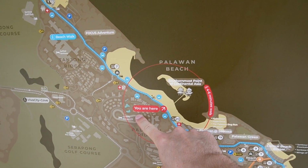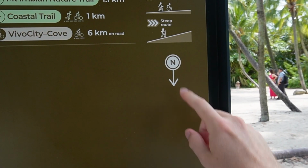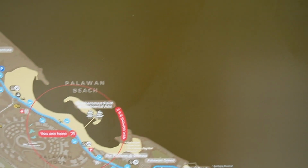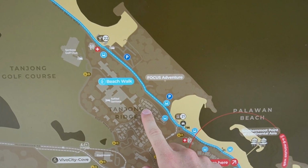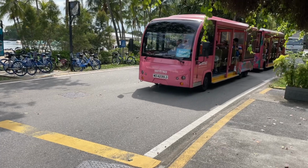Yeah, but what about the third beach that we're going to today? I don't know. I feel like that's more south than this place. That's my theory. See, look at this. You are here. We're right here. And it says north is straight down, so south would be straight up. But we're going over here. I don't get it.